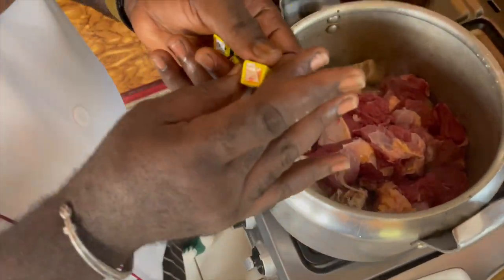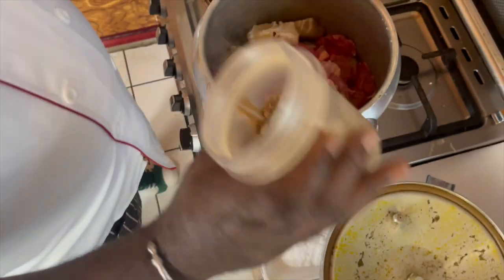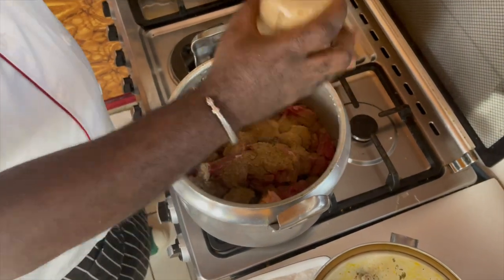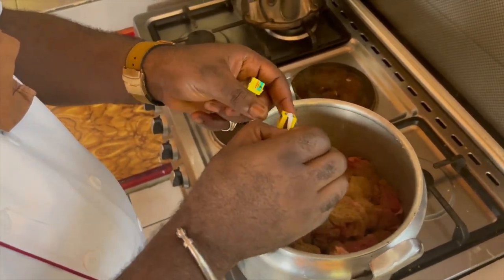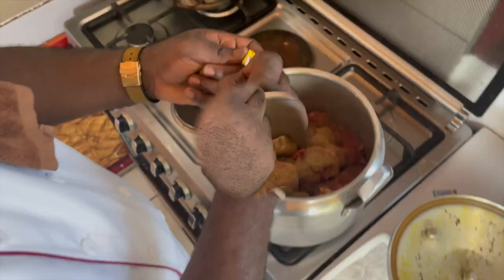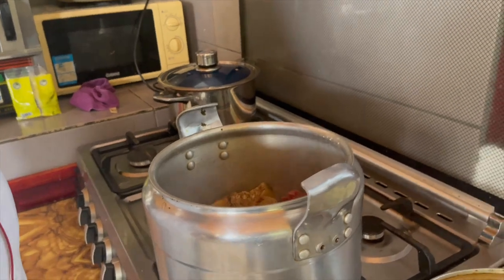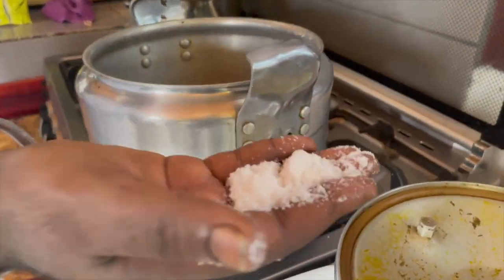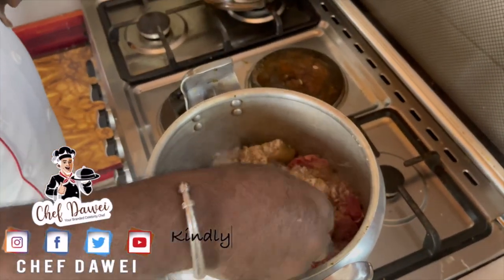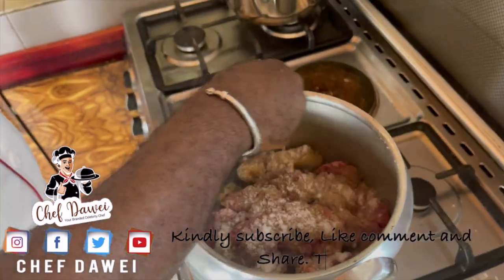We got the seasoning right here. First of all, this is a mix of white pepper and black pepper. I always like to put them so as to retain that flavor. Now I'm gonna put my seasoning. I'm gonna put a pinch of salt like this. Just estimate to make sure it's like 5 grams of salt. That'll do.